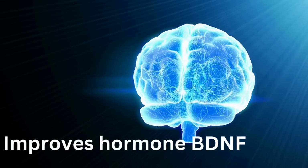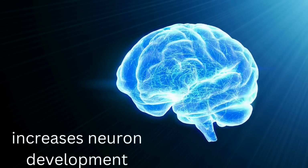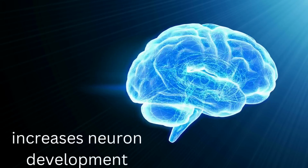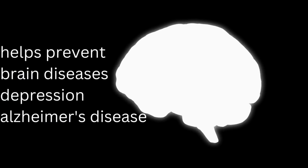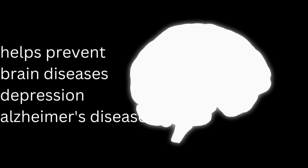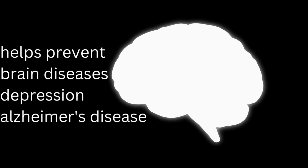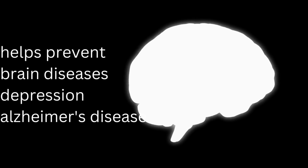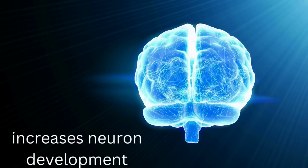This one I'm sure most of you don't know about. It helps to improve your hormone BDNF, which is made in your brain. And what is important about this is it helps to make your neurons. If you have low hormone levels, you can develop all kinds of serious problems and brain diseases. So you want to make sure your neuron development is strong, and it can actually help to recreate new neurons.